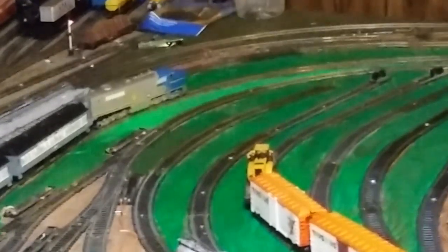Also note that there's a little bit more color on my layout. I'll be doing a video on that later on to explain just what I've been doing with this layout in this strange time we've been living in.